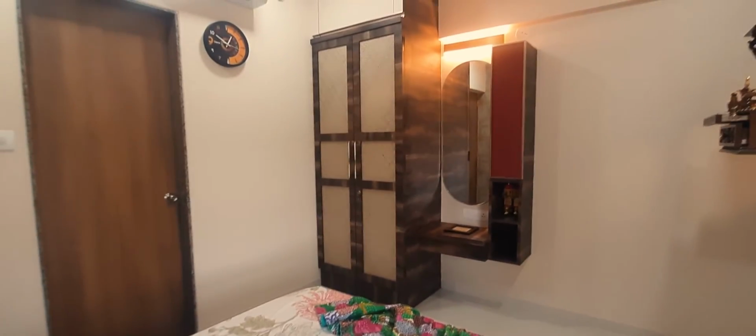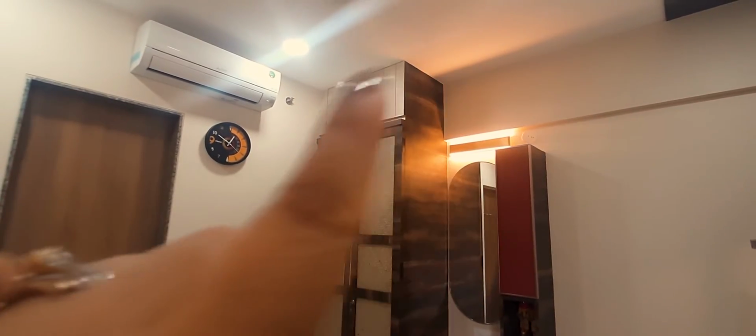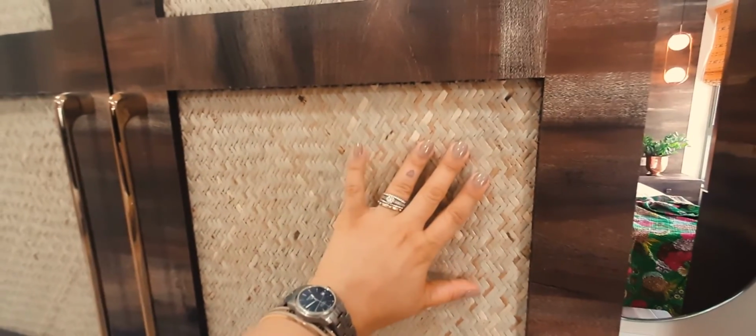On the other side of the room is where we have housed the wardrobe. The wardrobe we have made till ceiling height, and we have a little storage loft over there. The shutters of the wardrobe are made with a very beautiful jute chatai material over here. Again, paying homage to Indian arts and crafts in this room.